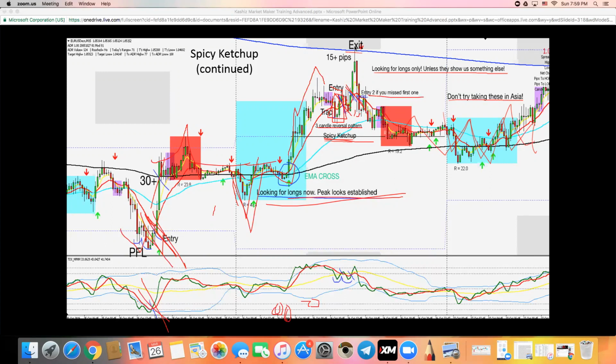If you missed the first one over here, they pinned the blueberry, your exit right there, plus 15. Yes, I actually counted these, so believe me, plus 15, looking for longs only, unless they show us something else. Okay, so there's no move here. There's nothing here. This is just a pullback from the peak formation, right? They must correct back to get your money. That's why they corrected back, all right?